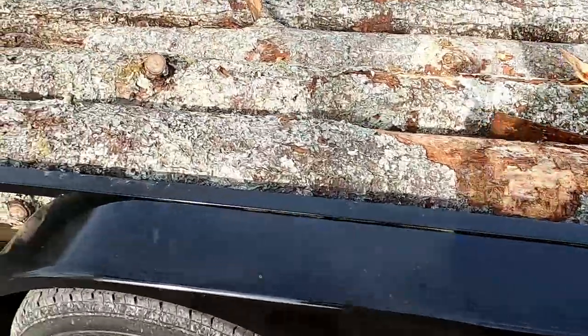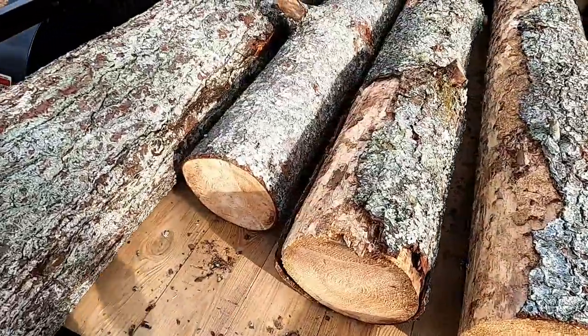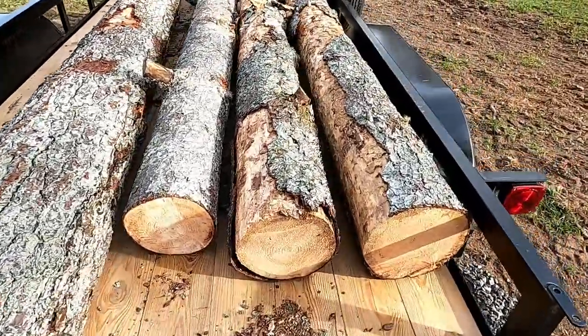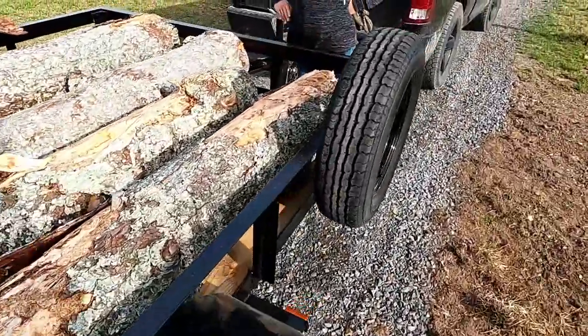Now, believe it or not, this is pine. It doesn't look like pine, and I don't know what kind of pine it is. Please tell me if you know. It's weird because we've cut so many different pine trees on this property alone. They all smell different. They have different sap. The boards look a little different.